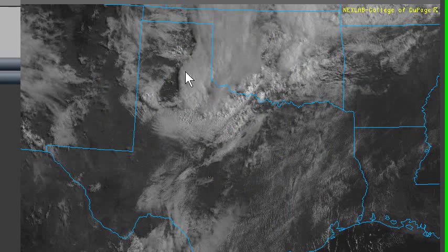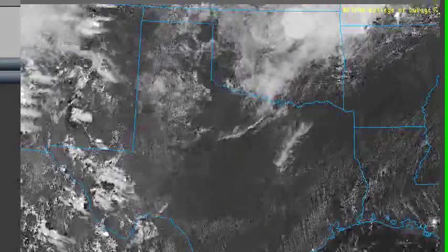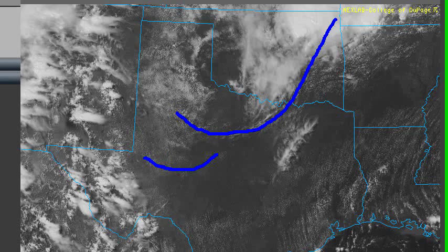Then as we go forward, we go up to about 11, then 12, then 1 o'clock, and then now we're up to 3 o'clock. You see that boundary right there? Maybe some of our sharper viewers notice that. That's probably that residual outflow boundary kind of pushing south a little bit. There may be something in here that might be associated with that flat stratus that we had in the Lubbock area earlier, and thunderstorms on the higher terrain in New Mexico.